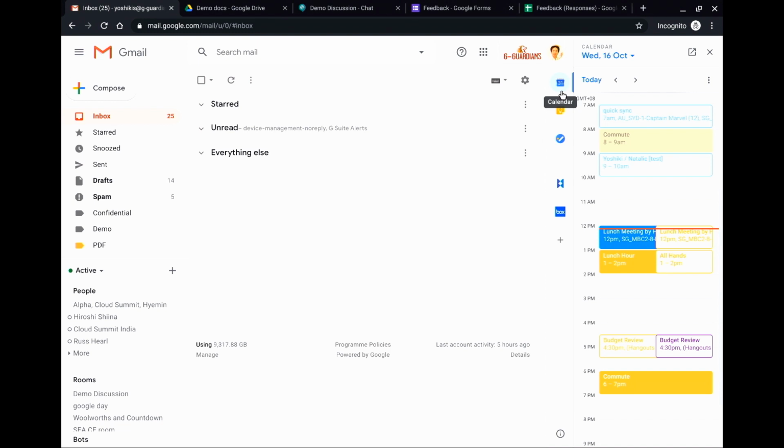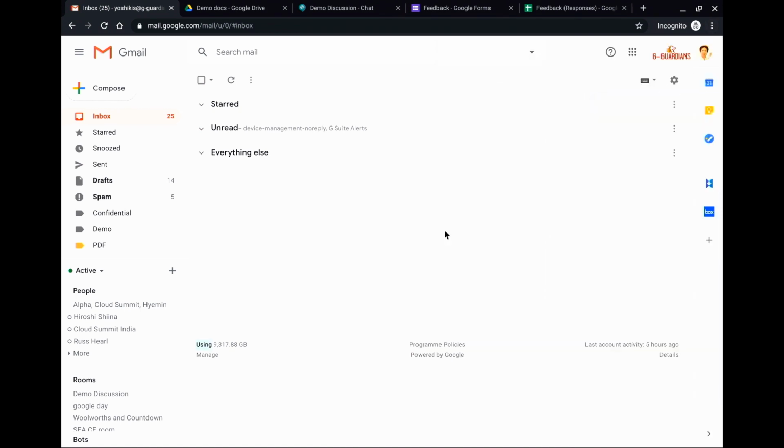This is a very small part, but it is a very convenient way, because you can integrate not only Google's components, but also other components like Box, Salesforce, or Concur. So that is one part, how to integrate with others.